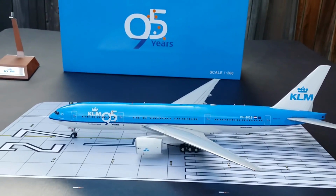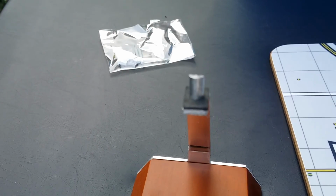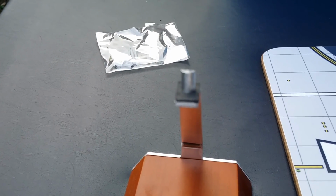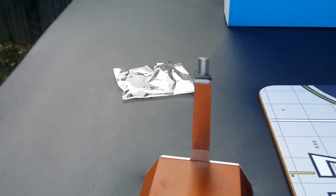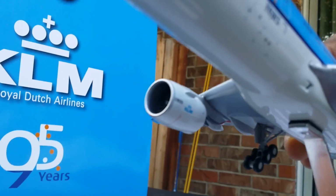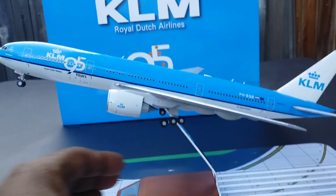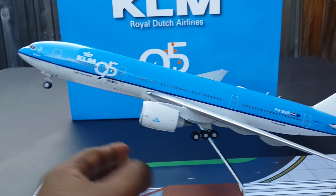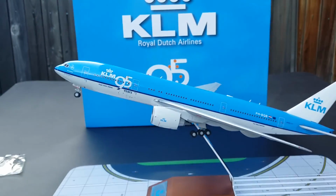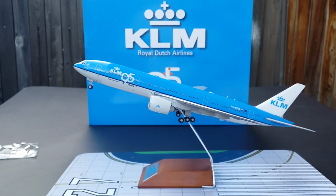So now I'm going to put this on the stand. Here we go. Okay, this is the stand, folks. And that's the padded stand, so you ain't gonna worry about your gears, your plane messing up, all right? So here we go. Okay, there we go. That's still there. All right, there you go. There it is on the stand right there, folks.